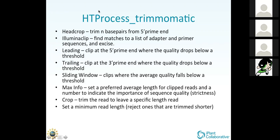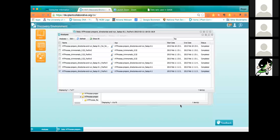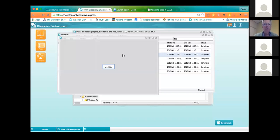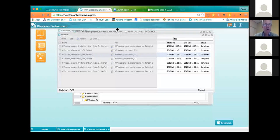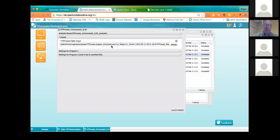So let's go back to the discovery environment and take a look at the Trim-O-Matic step. Let's take a look at how we enter data into it. So this was how I ran this step, and this, I believe, was for the same set of data that we were just looking at, the frag1, frag2 reads. And so here I entered the HTProcess reads directory.